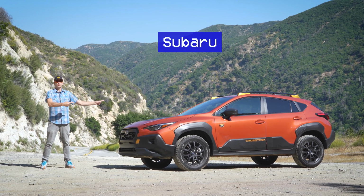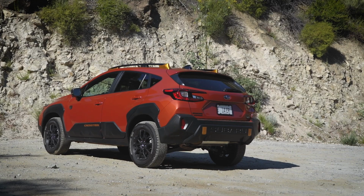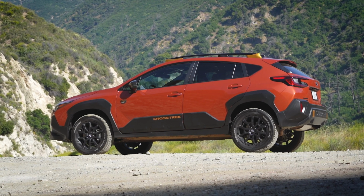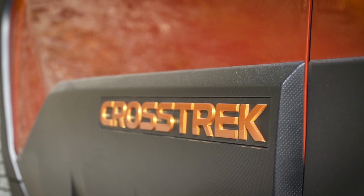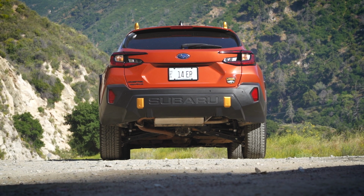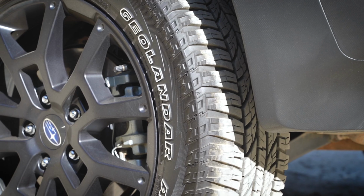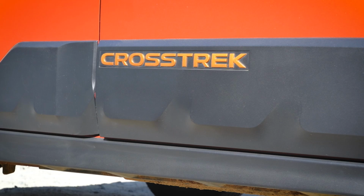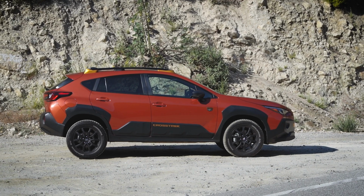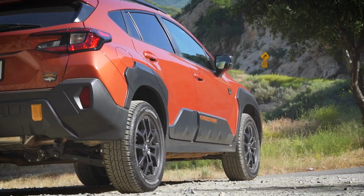This is the new Subaru Crosstrek Wilderness, Subaru's latest entry in their Wilderness line of vehicles, and their latest attempt to convince you that you're one outdoor adventure away from being Bear Grylls. It's got 9.3 inches of ground clearance, a skid plate, all-terrain tires, loads of protective body cladding, and some gold bling. And this adorable little thing looks like it's ready for any adventure you throw at it.